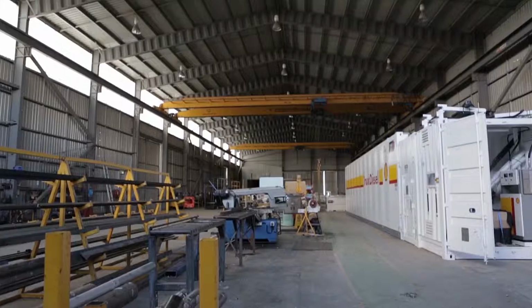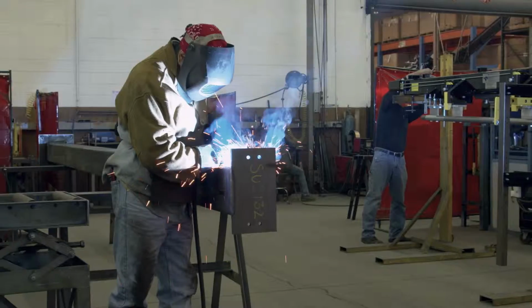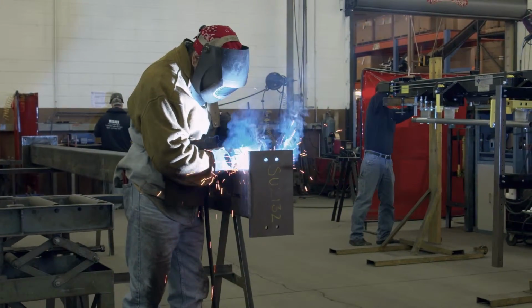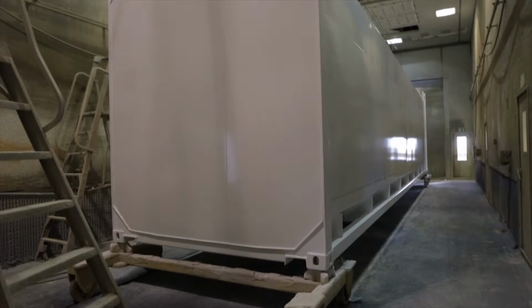Tanks are fabricated in our manufacturing and shop area, featuring a welding bay for pipe work and connecting filament, along with a paint booth that allows us to produce fine custom finishes on our tanks.